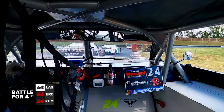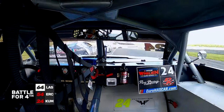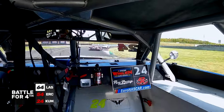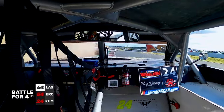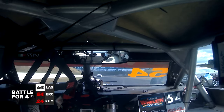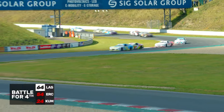Anthony Kumpen, we ride on board with him in sixth place, and Ercoli getting a bit tail-happy there ahead of the Belgian. Kumpen, who has raced here at Oschersleben a lot, and Ercoli puts a foot wrong there. That could be the opportunity that Anthony Kumpen needs to take fifth place. It is. Anthony Kumpen gets through into P5 in the 24 car.